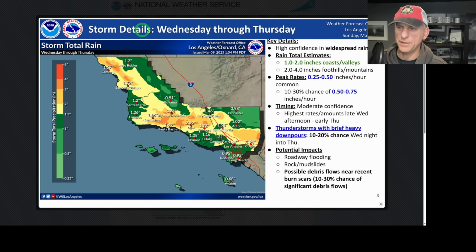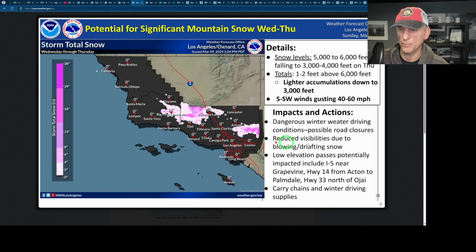Now, storm details, Wednesday through Thursday. We've got some heavy rain coming for Southern California. It's going to come pretty fast and furious, and you do notice that they mentioned the potential for some debris flows near the recent burn scar areas, 10 to 30%. There's thunderstorm potential in the wake of this frontal system as well. So, yeah, we are on the lookout. We've been talking about the storm for a while, and it is now getting closer as we go on through the day Thursday, especially for Southern California. You can see that 10 to 20% chance of some brief heavy downpours.